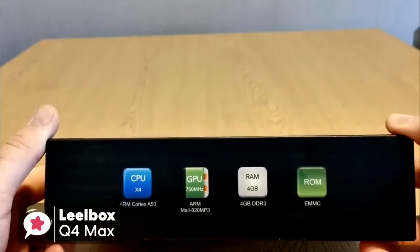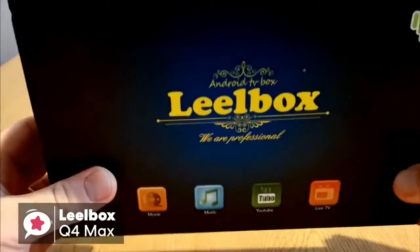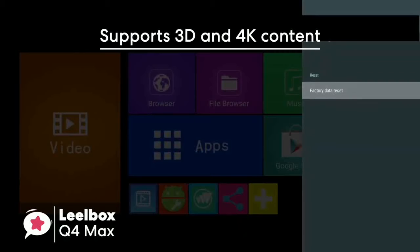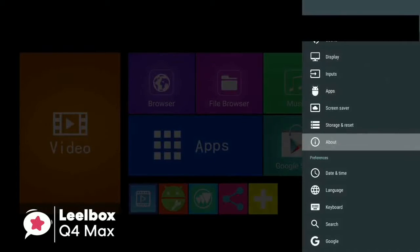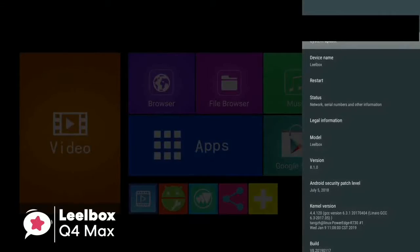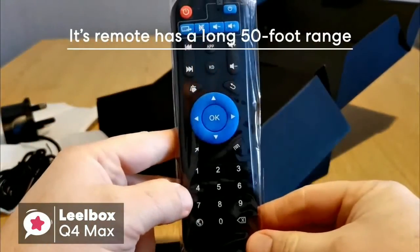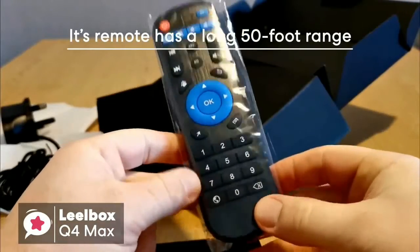The Android Q4 Max box has a better compatibility of software, games, and applications, a better user interface and user experience. The Q4 supports 3D and 4K content and comes equipped with Android 8.1 already installed, so you don't need to be concerned about updating the OS for a while. Its remote has a nice long 50-foot range, making it suitable for big entertainment areas.